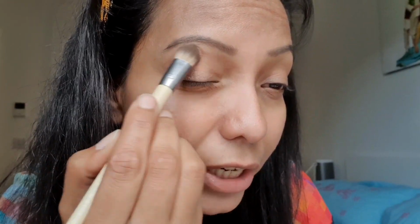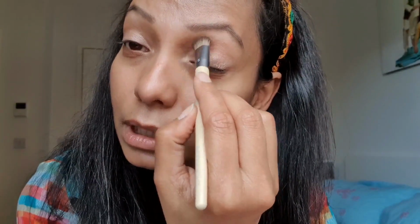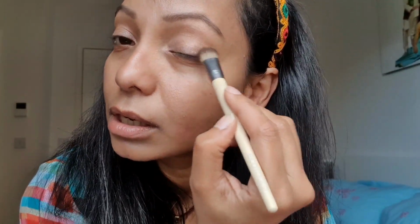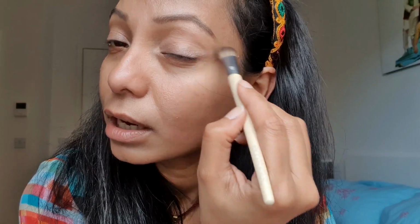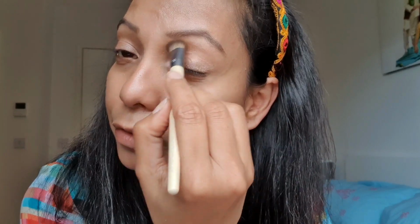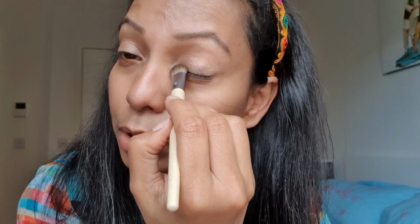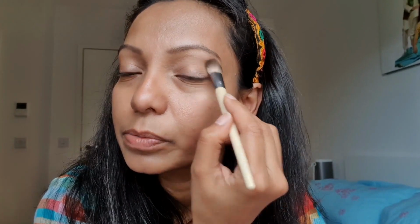I essentially apply it all over, even under the eyelash area, and a little extra bit in the inner corner of the eye to really open up your eyes. Something for the inner corner, especially now that I am knackered from staying awake for 4 consecutive nights. I really need something to pop my eyes out. Okay, I think that's pretty much done.